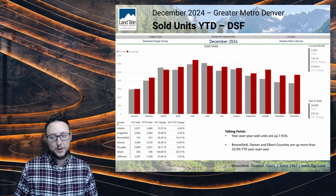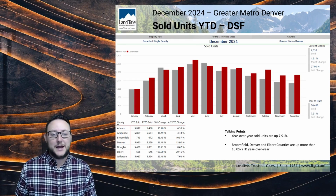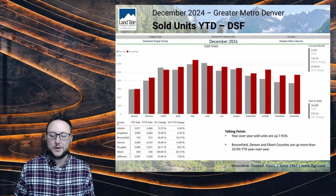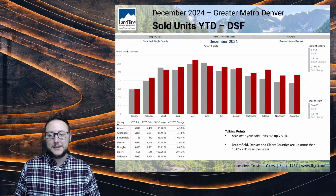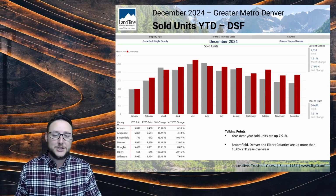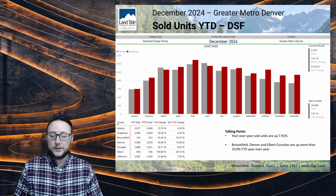Year over year in December, we were up 27%, but as the year ended as a whole, we were basically up 8% in total sold volume in the detached market. That's a really good sign, right? It shows the light at the end of the tunnel. Things are changing. Buyer behavior is changing. These are all really good signs.